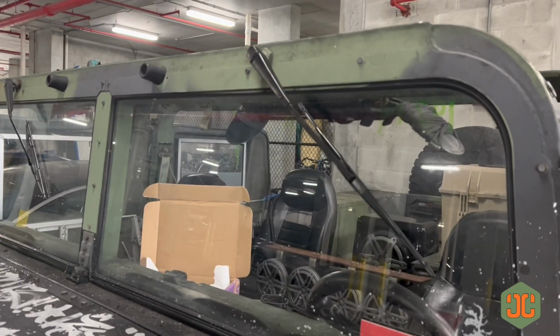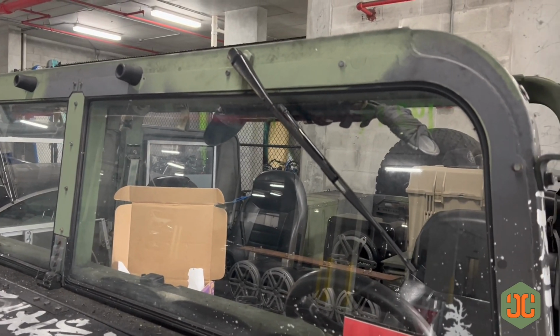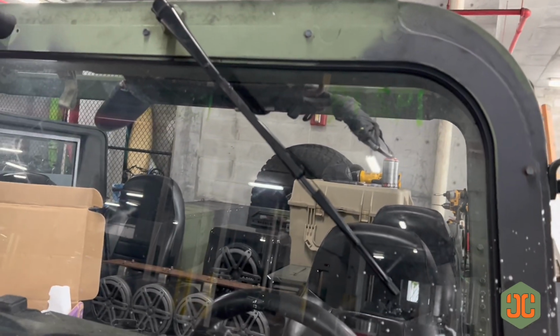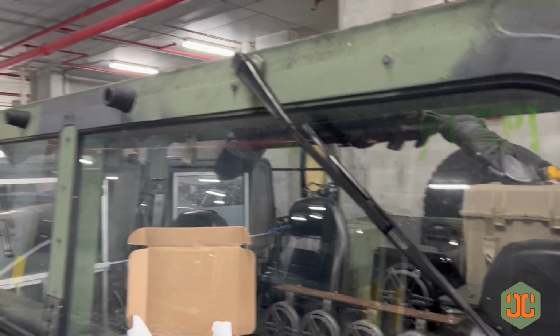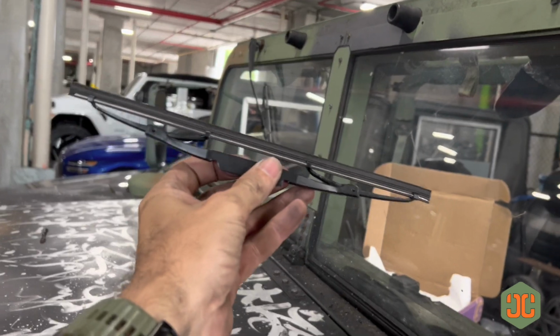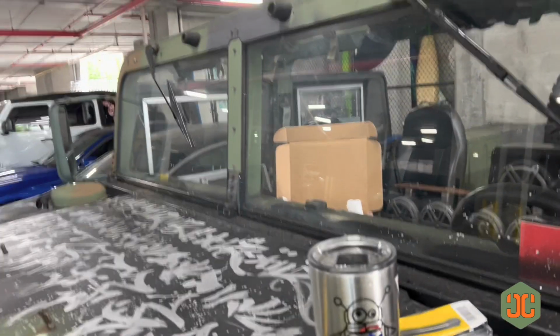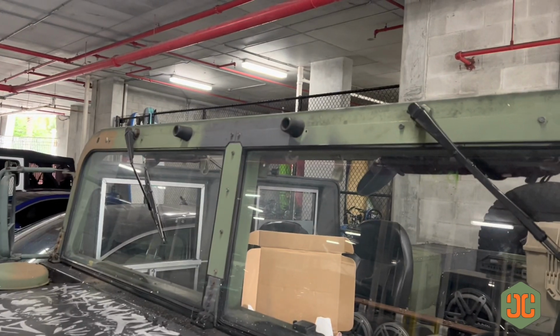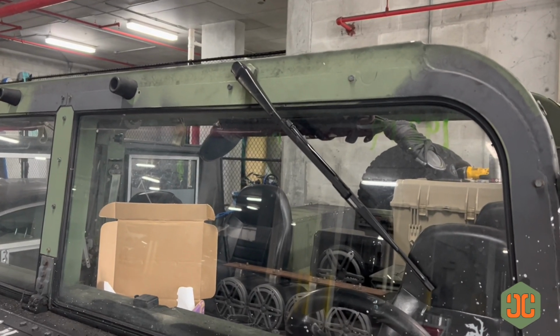So some things to think about, you guys that are driving these military trucks. You want to buy H1 wiper arms so that you can then use regular civilian wiper blades, which makes sense. Now the Humvee wipers or H1 wipers, they tell you to use an 11-inch blade, and you'll see right here I'm using a 13-inch blade, and it works just fine. And you get more blade, and with the civilian arms you get to use whatever blades you want.